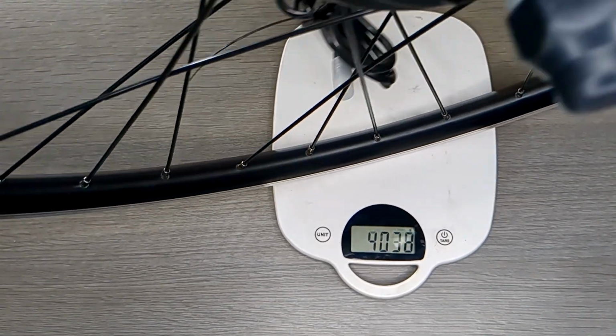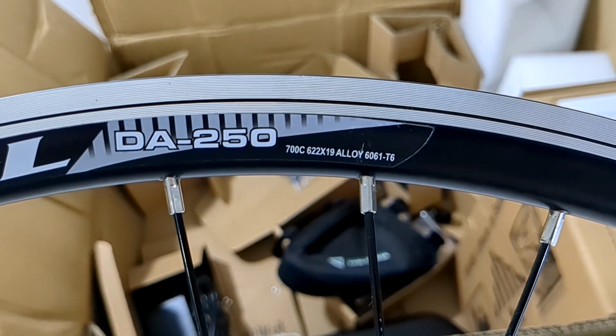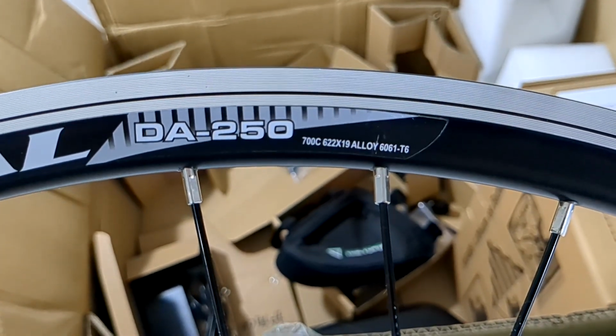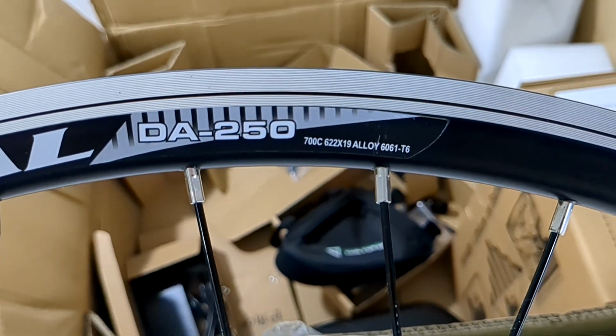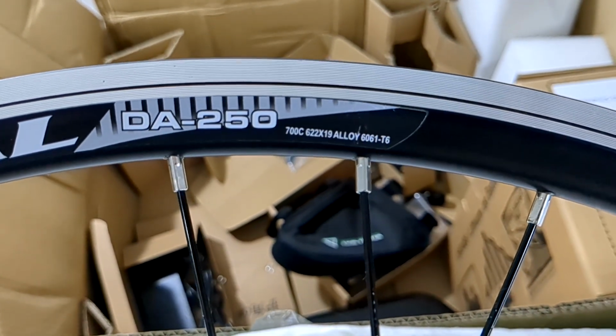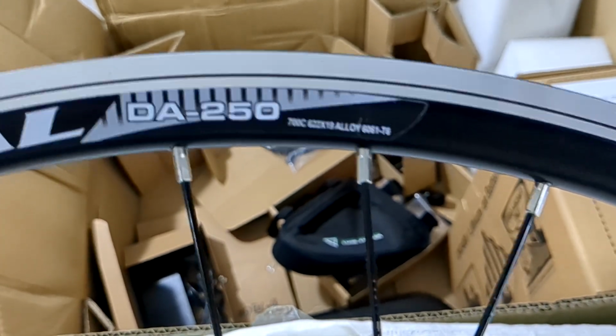No hands. Wheel size: 622mm by 19mm wide, otherwise known as 700C. That's the diameter, not the width. Just 700C, otherwise known as 28 inch and possibly otherwise known as 29 inch.